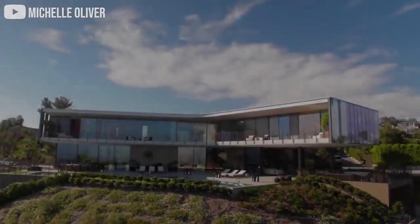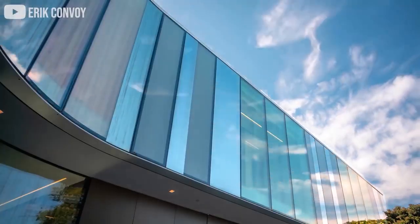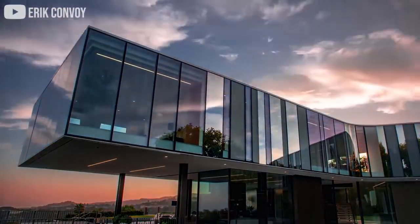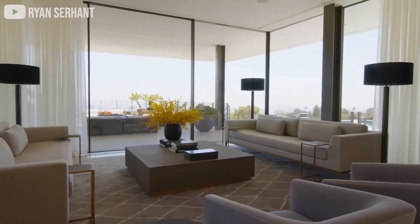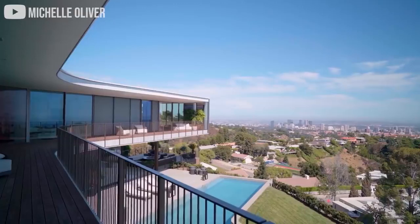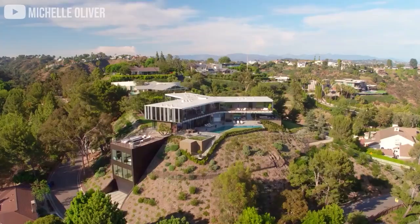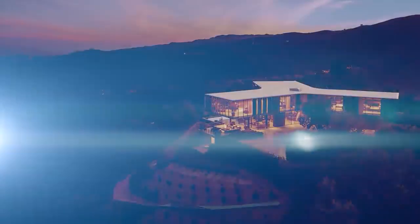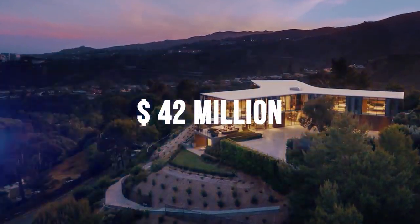It even received a merit award from the American Institute of Architecture for its spectacular design that allows the mansion to look as if it's floating above the landscape. With its 3 levels and over 18,000 square feet of living space, 11490 Orum Road can accommodate a whole European village, and more importantly, it costs just as much. However, each of the $42 million that this house costs is entirely worth it.